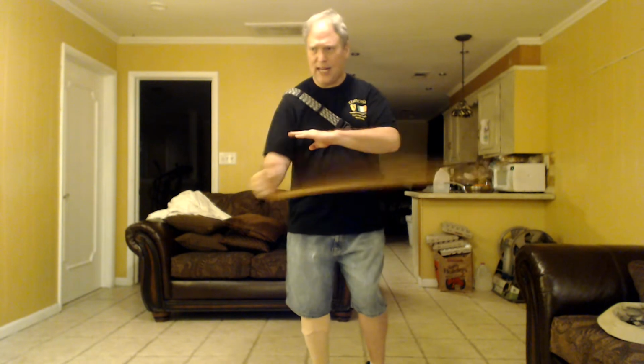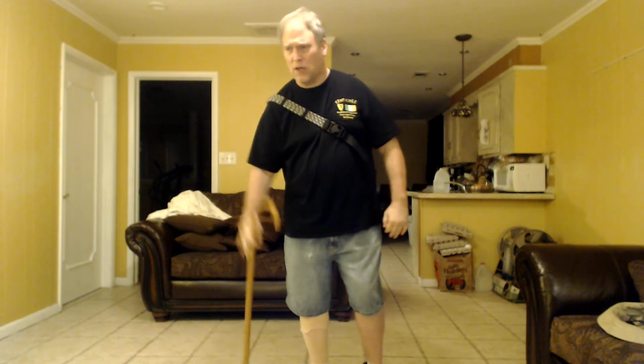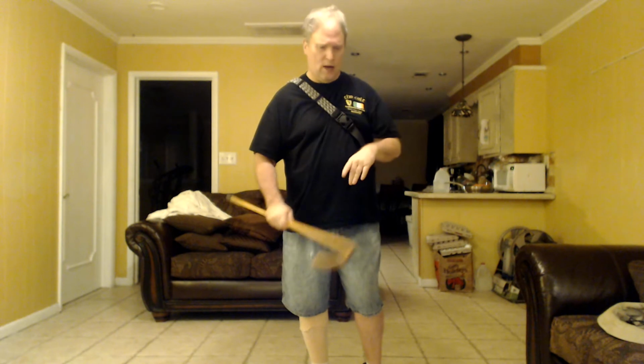Two, I can do the same thing, get back. I can use it like a tonfa. If you know what a tonfa is, it's a Japanese weapon, but you can pretty much utilize this like a tonfa. Now, if I don't need it for support, I may carry it like this, but I rarely do.